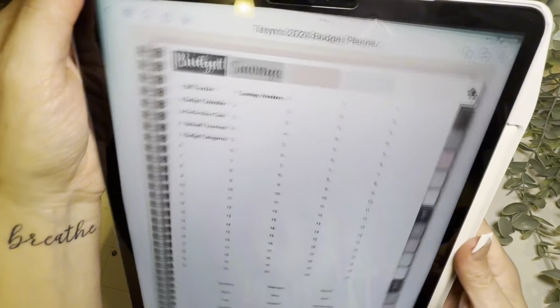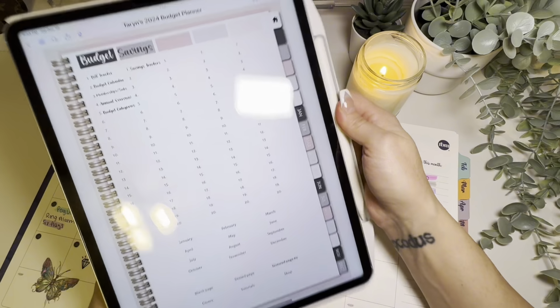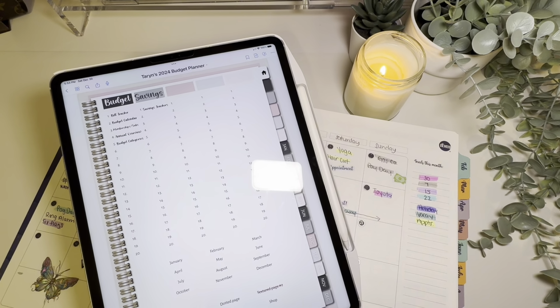Let me turn it this way. And the glare is there. Not much I can really do about that from my ring light. Sorry about that. I'll just zoom in and you'll see.